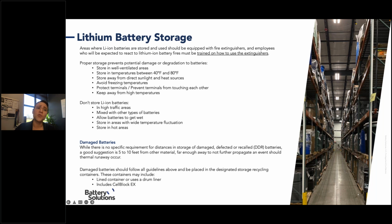So when you're storing these batteries, just remember, store them in well-ventilated areas. And again, we do not want to have temperature fluctuations a lot, as we mentioned at the beginning. We need to ensure that this is going to be anywhere from 40 to 80 degrees, so not super cold and not very hot, and we don't want a lot of fluctuation in that range. Do store away from direct sunlight.